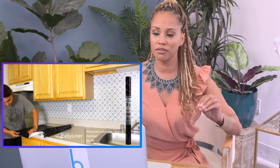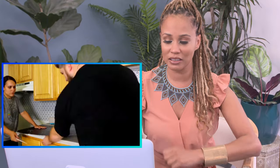Okay, there's a limit on vinyl. Like you've already done a peel and stick wallpaper. Adding another adhesive laminate to this space is gonna make it really seem like you just put a sticker over everything. Stickers on everything is for your binders when you're in high school.